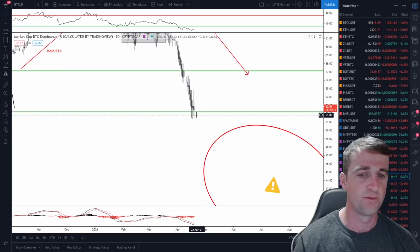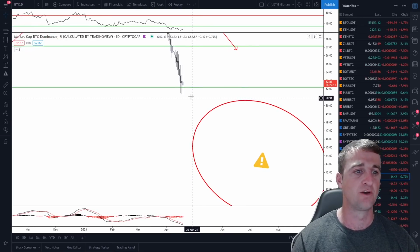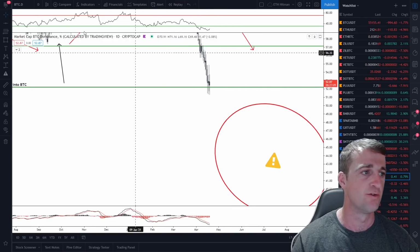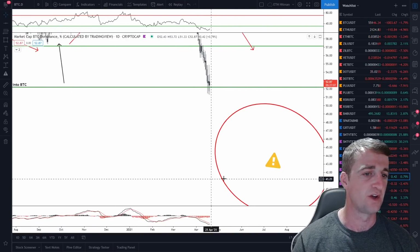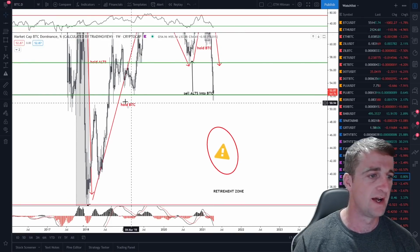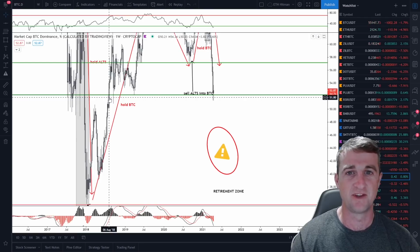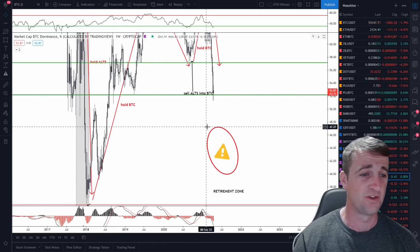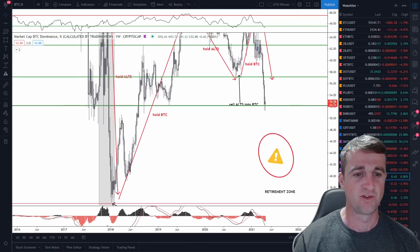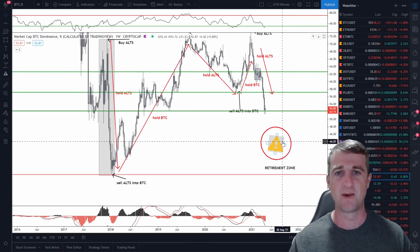I think a close below that region will send alts parabolic, because we have not closed a daily candle below there. Let's just drop onto a weekly time frame. We have not closed a daily candle below there since the 6th of August 2018. So that's 3 years ago, which is absolutely massive. So closing a daily candle below that will take me nicely into my retirement zone.